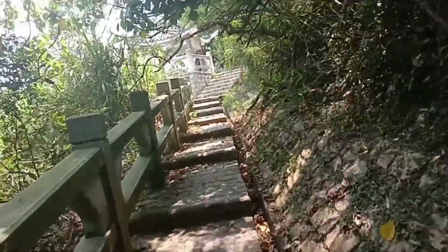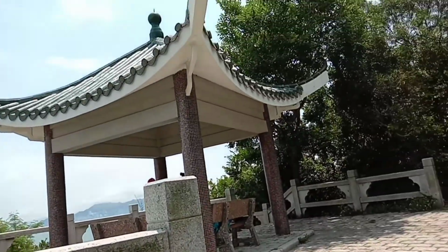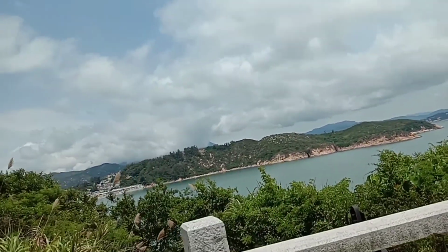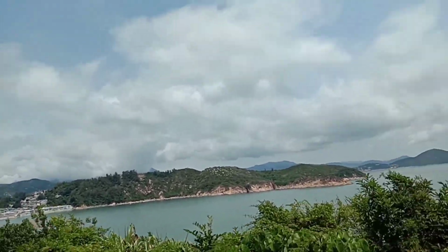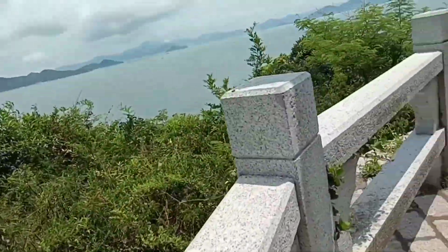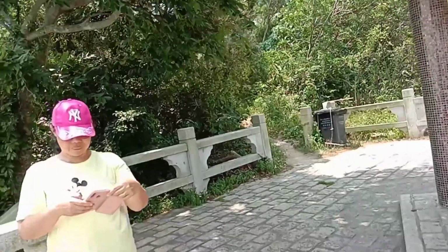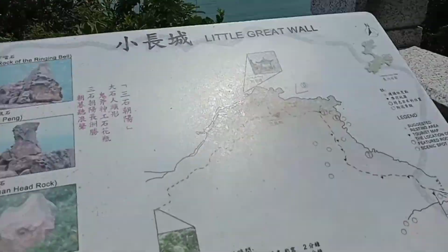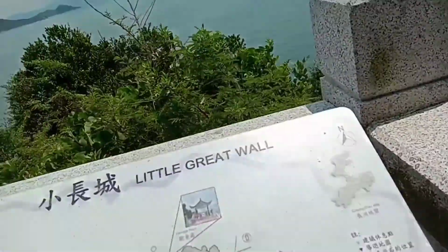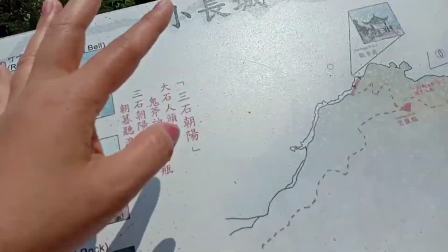We're here at the pavilion, and this is it. The mini Great Wall Pavilion. We've been to Tongwan Beach, this way to the lookout, and this is the beautiful one and another pretty one. Now we're going in this direction to see the rock of the ringing bell, Fa Ping, the human head rock, and that's it. Okay, let's go.